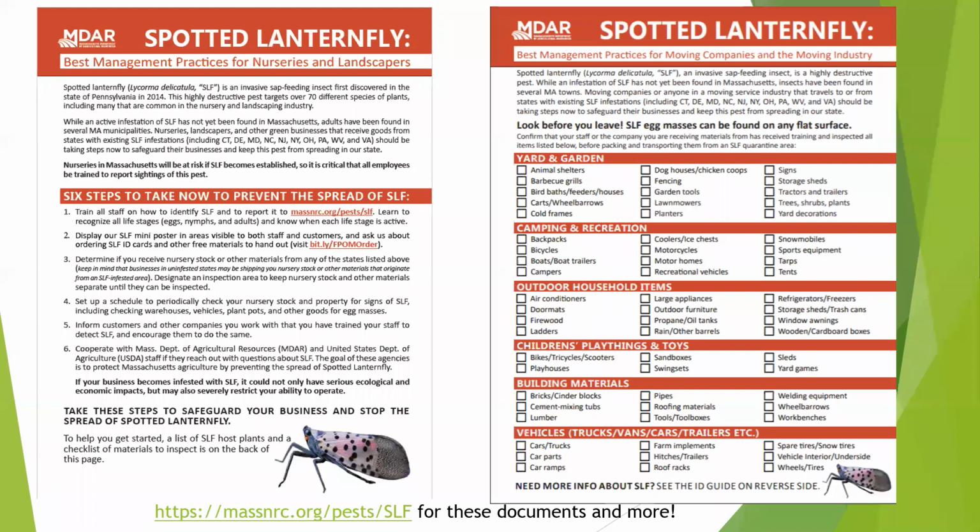On the back side, there are some visual indicators, things you can look at, but the front side of that checklist is materials that you want to look for, things that you might move or interact with in a transportation or moving business. These are great documents to have or to share with people you know. And again, you can download them and print them for free from our website right down there.